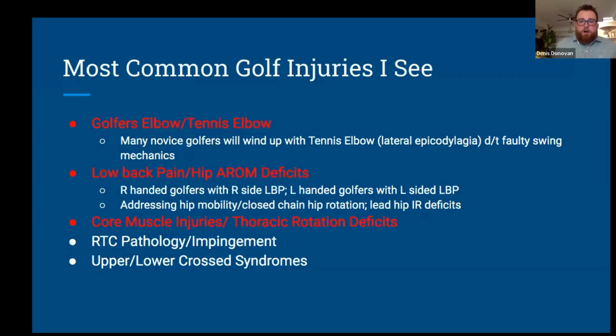So these are the most common golf injuries I see. For the sake of time tonight, I've highlighted in red the ones that I'm really going to spend a lot of time talking about. So first is golfer's or tennis elbow. Many novice golfers will actually wind up with tennis elbow due to faulty swing mechanics.